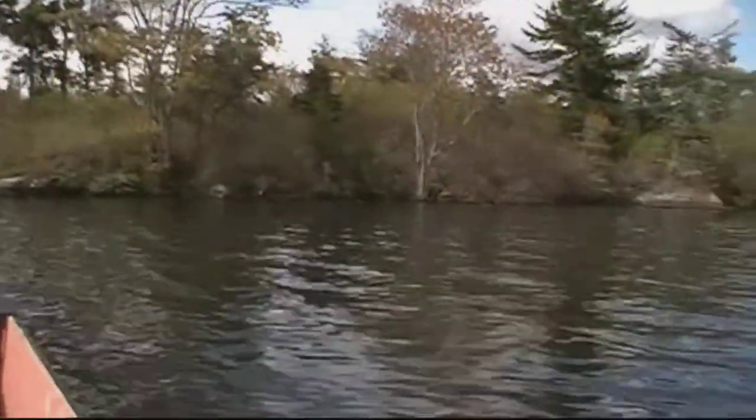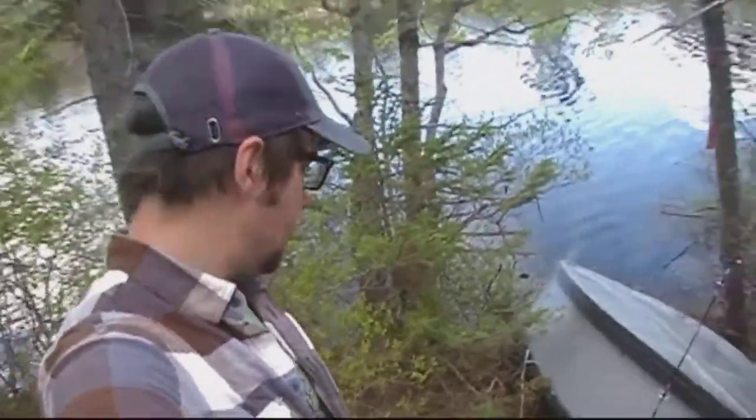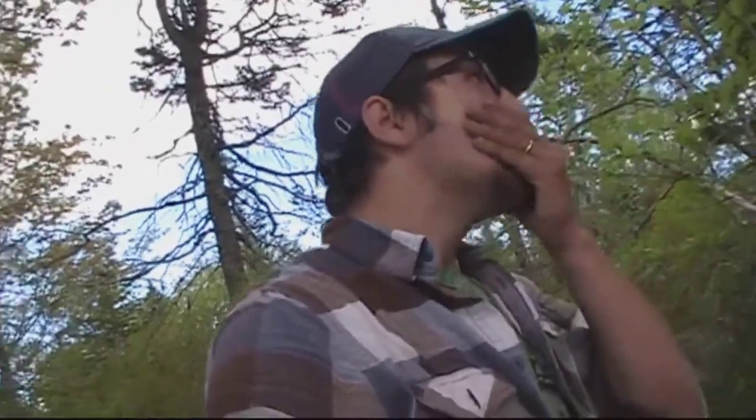So I've been following this family of ducks around for a little bit. I'm trying to get some pretty cool pictures. Well, that was hard to do. That was very hard to drag up that. All right. Now, let's start looking for more firewood. So I've got a little bit. I don't know. I don't think it's enough. Fear not, there's lots of fallen over trees around me.